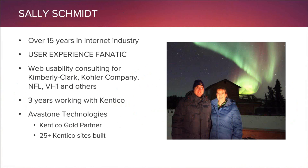With content management systems like Kentico, making it easy for the editors is a new idea in some cases, or just a new focus, where for a long time people have been focused on how the website is easy to use for visitors who are coming to the website, but making that experience easy to use for editors can be a new idea. So I really try to focus on both of those.